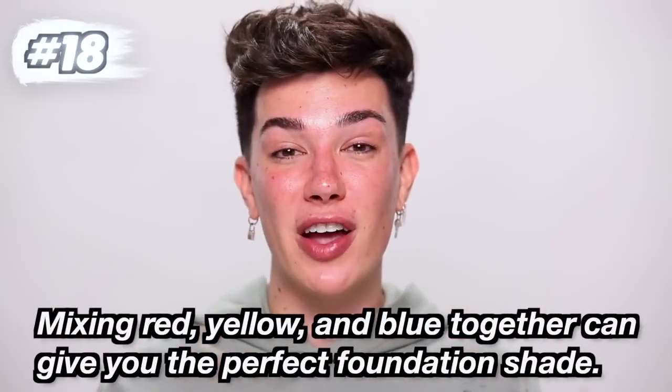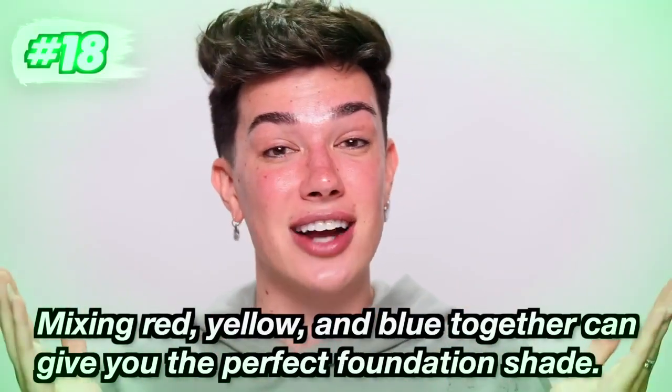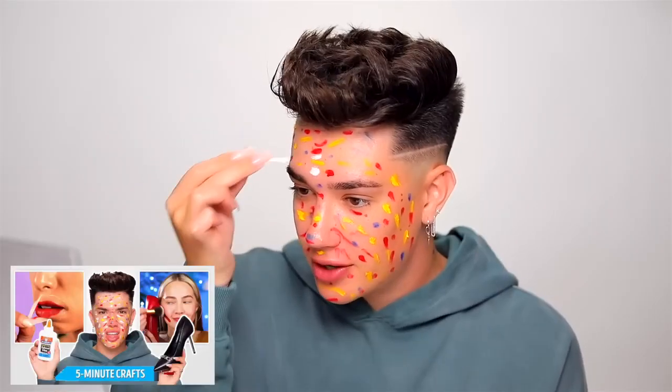after the fact. Mixing red, yellow, and blue together can give you the perfect foundation shade. In theory, yes, this is actually true because every single color on planet Earth is created with some mixture of red, yellow, blue, white, and black. So you can get a foundation color, but we've tried this out before and we know that it is very, very hard to get a perfect match. So I would just say use a foundation instead.